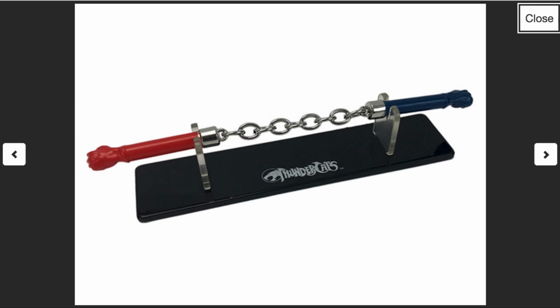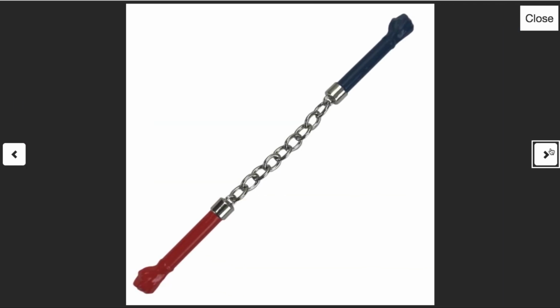They are only desktop ornaments, which are fine. They do look great. The sculpting is wonderful. The chain link is nice. Well, nice enough. I think actually the chains are too big. If I'm really being critical about this, I think the chains need to be just a tiny bit smaller to emulate the fact that they're Panthro's nunchucks, because they definitely wouldn't be that big in real life.